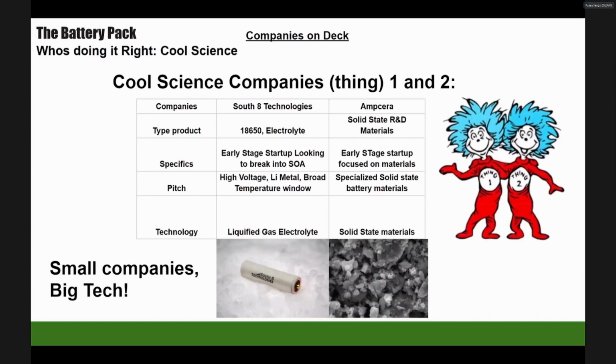Okay. And the other company is Ampcera. So some of you might be familiar with them. I believe Hui presented for them a few months ago, either the January one or one of the last ones last year. And Ampcera does a lot of different solid state sort of R&D scale materials.